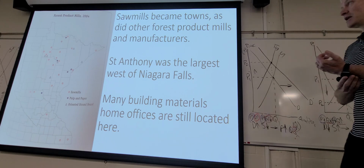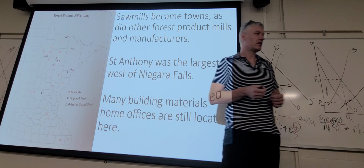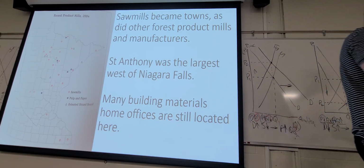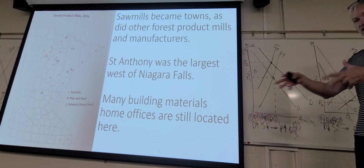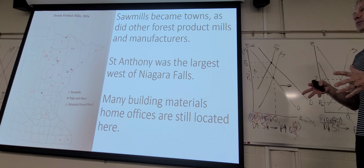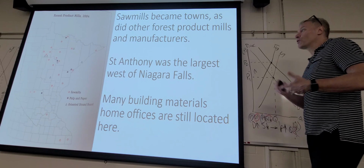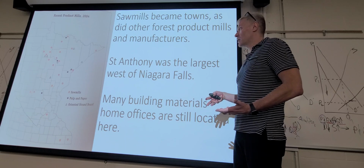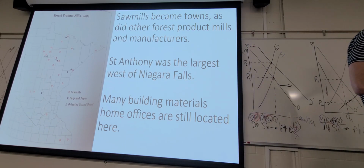So many of our early towns exist because they were where these logs could go. They had the moving water for some power, and because they had that power, an amount of construction was done just for the lumber industry. That was the anchor or the center of further development that would happen later, right? St. Anthony Falls being the main big example of why Minneapolis is where it is.